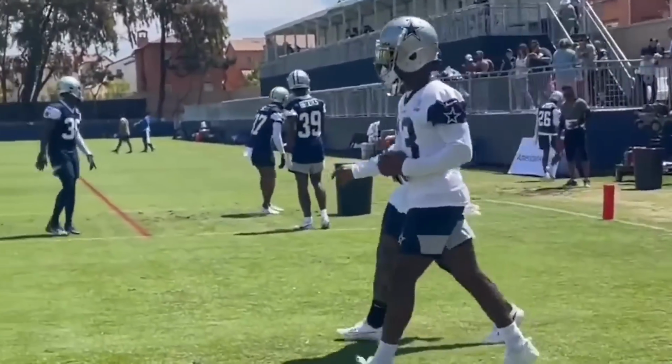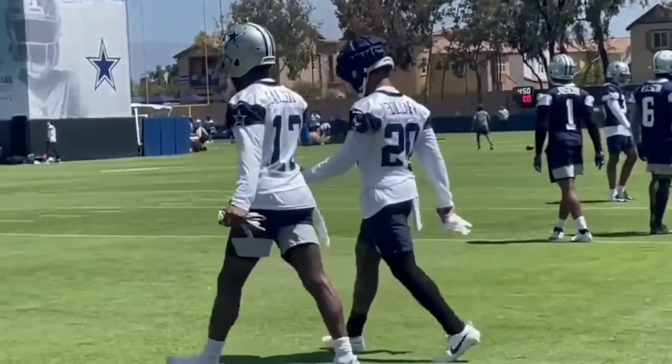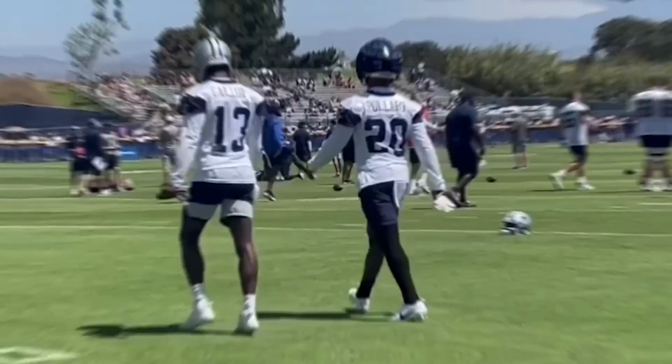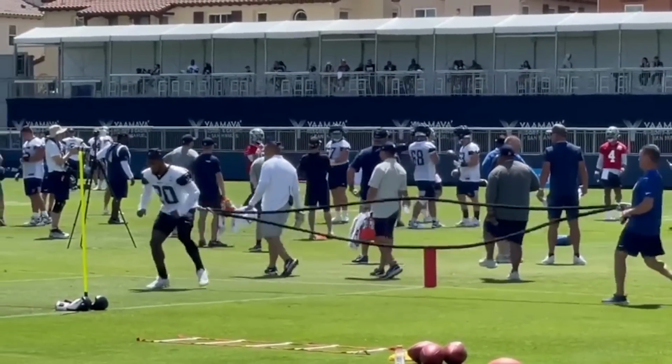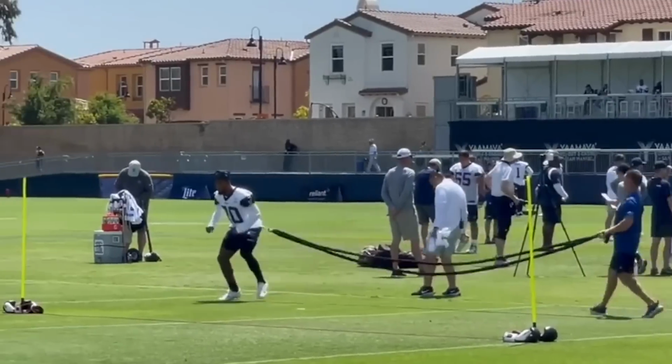Now, let's get into it. One of the first things that I noticed from watching practice was seeing Tony Pollard out there on the field. Felt great to see him out there after that gruesome leg injury against the 49ers. And he was rotating with a couple of guys getting work with the Cowboys' first team. I'm glad to see that he was ready for training camp. This is going to mean a lot for him heading into the season.